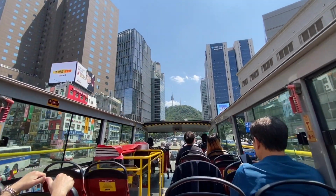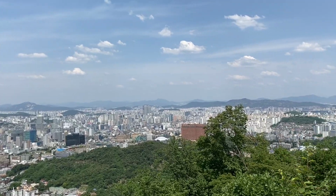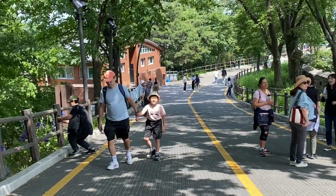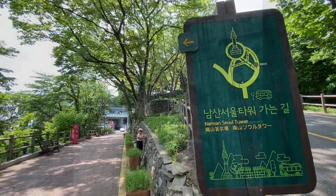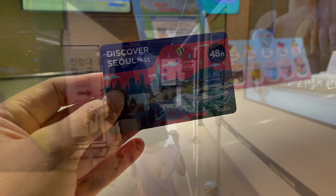Our first stop, Namsan Tower. Look at the breathtaking view. We use our Discover Seoul Pass for free entry to the observation deck.